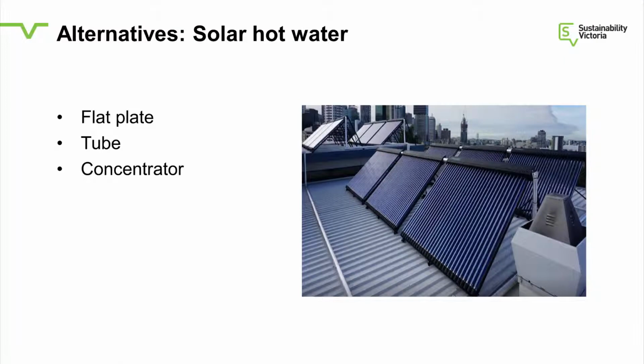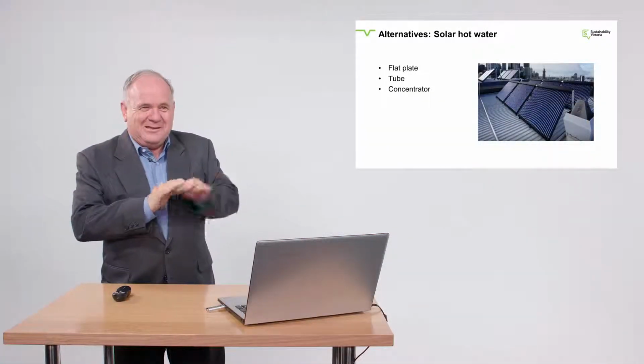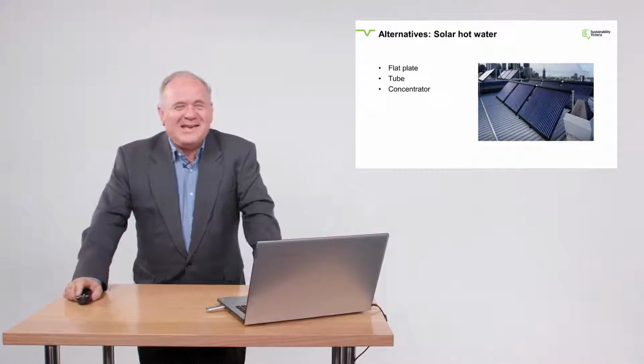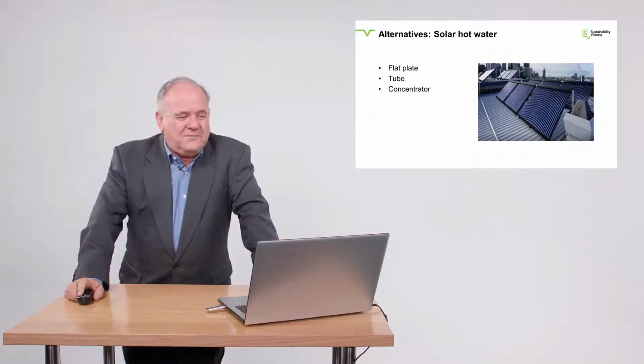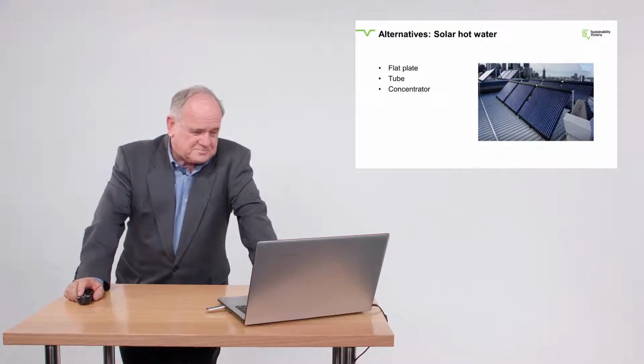Okay, now we've done all that, we've tuned our furnaces and we've put insulation on and we've looked at our gas bills, it's still too bloody high. What are we going to do? The alternatives. I'll briefly talk about some of these alternatives and where they currently sit on the market.